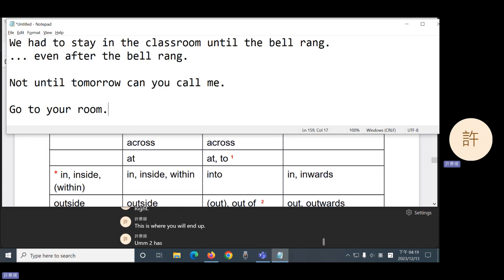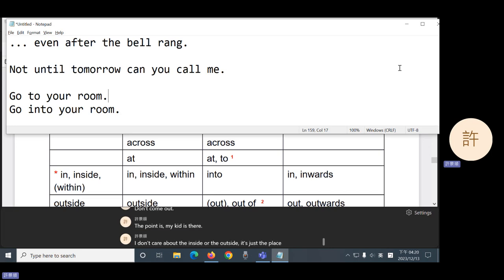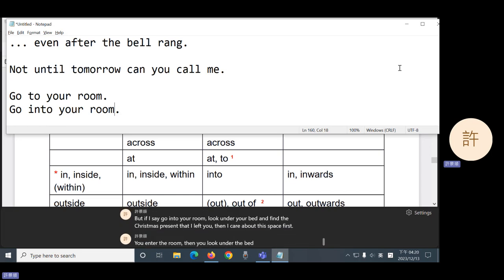To has some variations. So in this case, a room is a space that you can enter. So you can say, go into your room. The difference is that if I'm saying this to my kid to punish them, right? Go to your room, stay there, be quiet, don't come out. The point is my kid is there. I don't care about the inside or the outside. It's just the place. But if I say, go into your room, look under your bed and find the Christmas present that I left you, then I care about the space. First you enter the room, then you look under the bed. So it's a difference in emphasis.